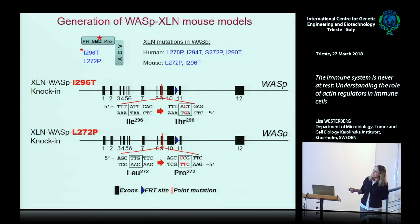ATT to a TAA. ACT to TGA, not at all, ATT to ACT, now I am slow. It's a T to a C to make an isoleucine to threonine in WAS exon 9. The other mutation is a TT to a CC in WAS exon 9. They are very close to each other, these mutations.